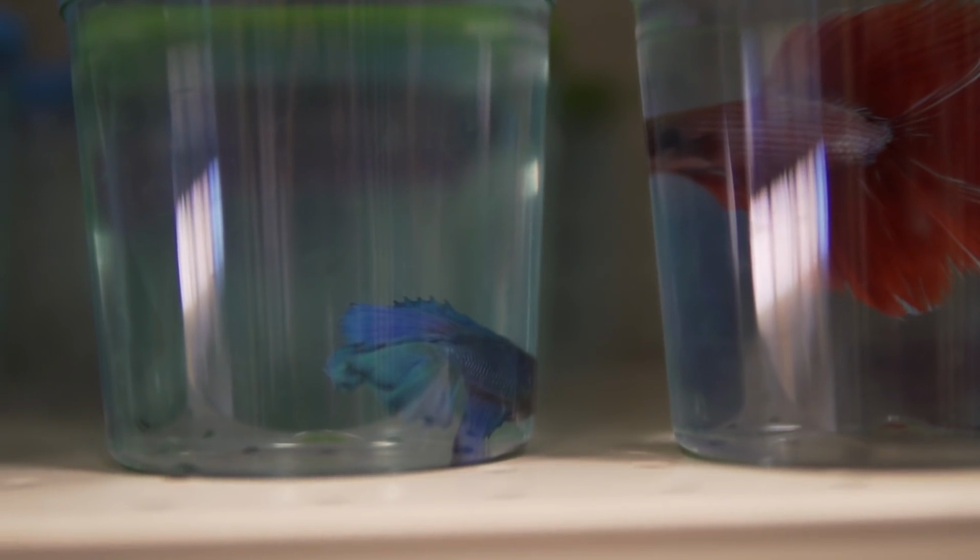All right. The first thing, Bettas. Because they're kept in their own little containers there, they don't really see any other fish. They don't get diseases really, so they're pretty safe, and they typically have a wide selection.